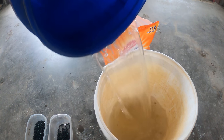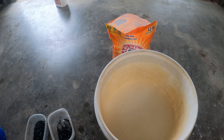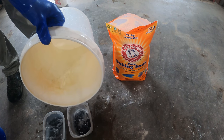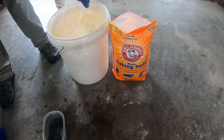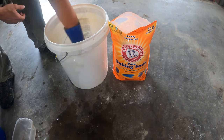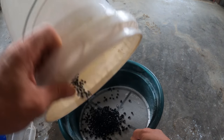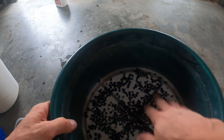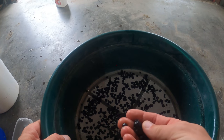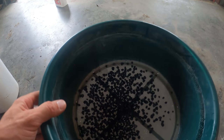Pour more water in here, get the acid fully diluted. Got some more of this. Obsidians cleaned. I've got all the obsidians rinsed out with water. Now I'm going to place them all onto the classifier. Will help get them dried out. Then we can determine how much of that white film was removed. I can already tell most of these have gotten cleaner, and they may need to soak for about a week or two in hydrochloric acid.